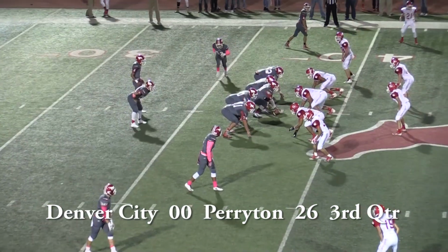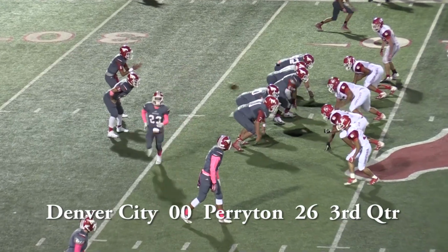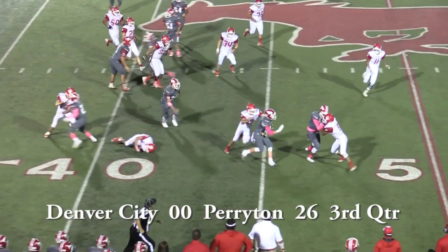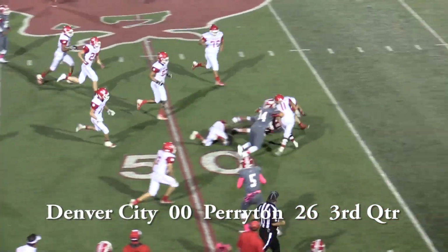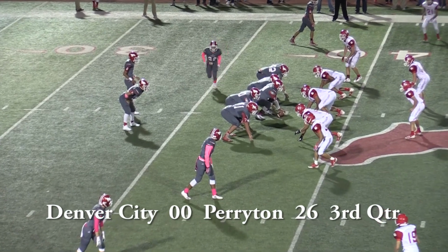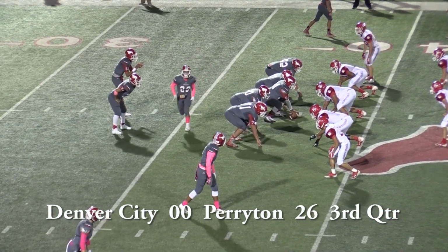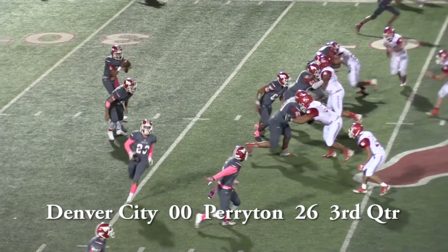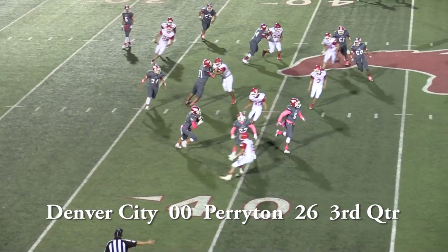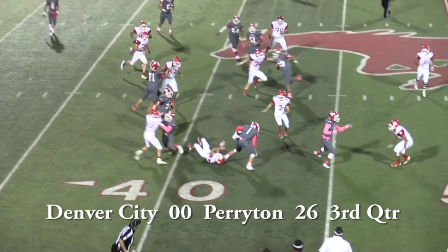Snap coming up from Gutierrez. Motion from top to bottom by De La Rosa. Bubble screen caught by the wide receiver Garza. Has running room into the open field, past midfield to around the 46. That's good for 15, maybe 16 yards on the pass and catch by Nick Garza, 5'10", 165-pound junior. First down and 10, Denver City.